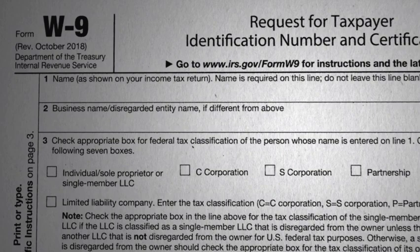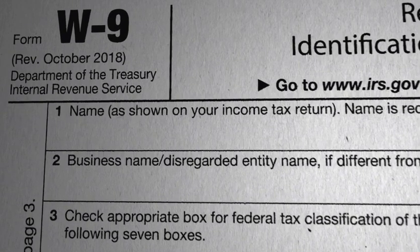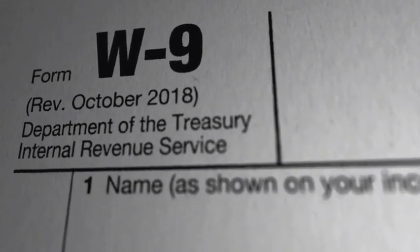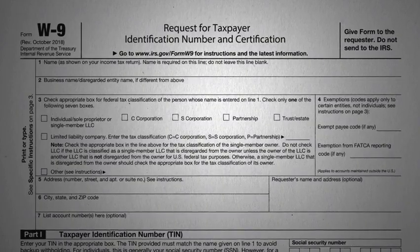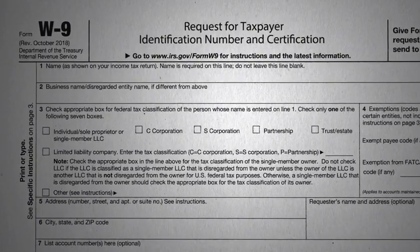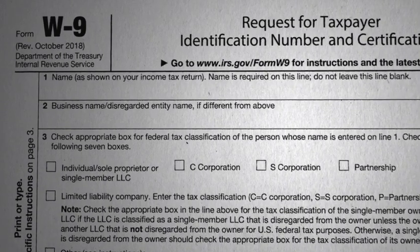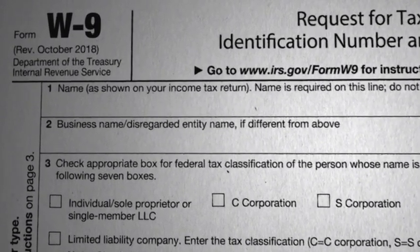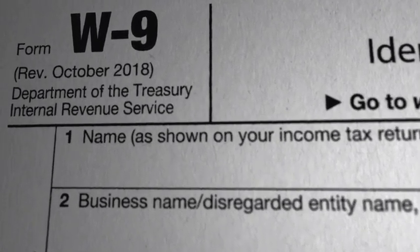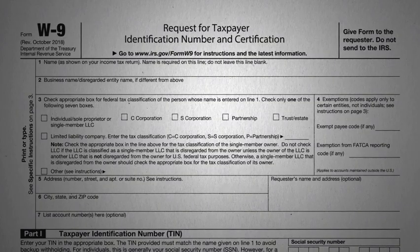The third one is estimated tax penalty. Small business owners and self-employed individuals are required to make quarterly estimated tax payments. If you fail to pay enough taxes throughout the year, the IRS may assess an underpayment penalty. This applies to those who do not have sufficient withholdings or do not pay enough in quarterly estimated taxes.